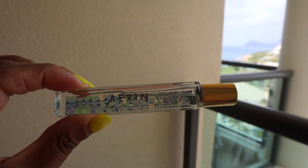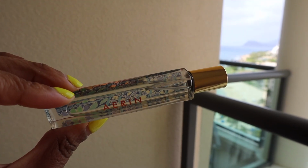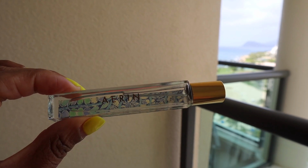Okay, my next fragrance I actually did not wear. This is Aerin's Aerin. I believe this is honeysuckle, Mediterranean honeysuckle. This is cute. It's like a citrusy aquatic. Let's put it on. Number one, it's a rollerball, and who has the time? I just don't. It's cute. It smells like a body splash though.